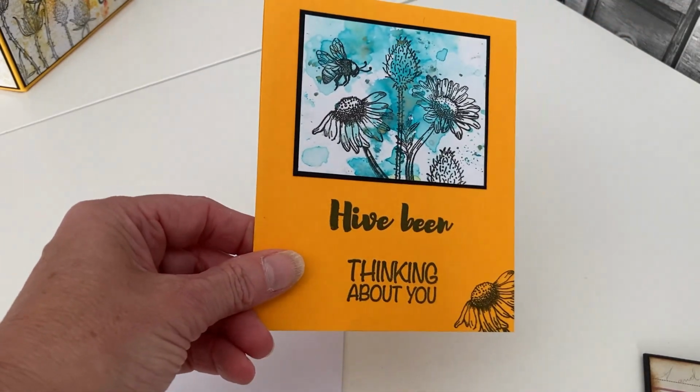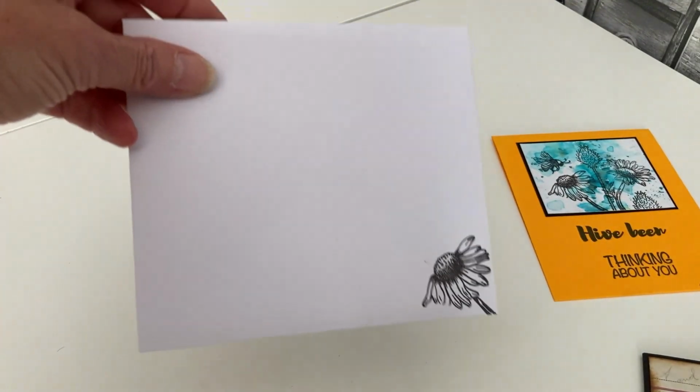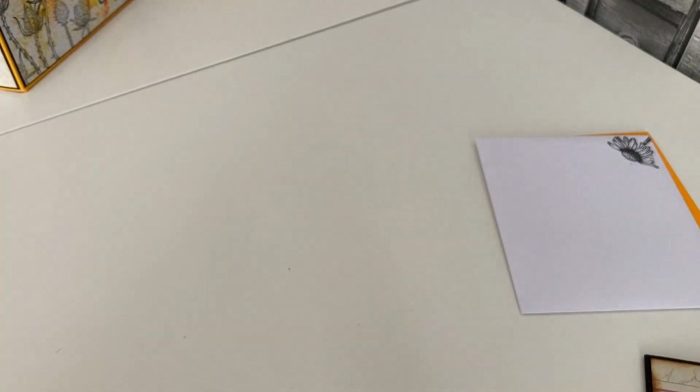I've been thinking about you, and envelope. Yes, so that is what I've made for Andrea and what I'm sending off. Excuse me looking such a mess. It's a really warm day, and I just want to be comfortable with the old hairage.